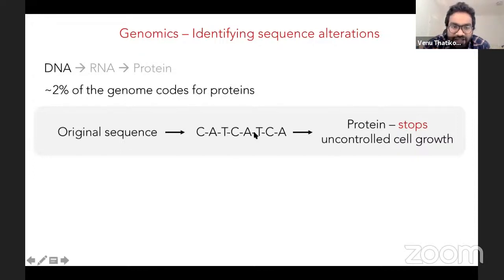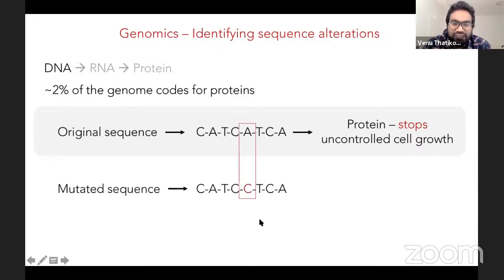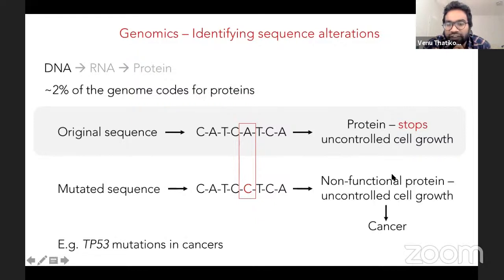So this is the entire idea here. And let's say somebody is smoking, or somebody inherited some mutations from their parents, or they are exposed to different chemicals. Whatever the reason, there are many different reasons why you get a mutation. This is your mutated sequence. So instead of A, you got a C in one of your lung cells. And what happens with this? All of a sudden, your protein becomes non-functional.